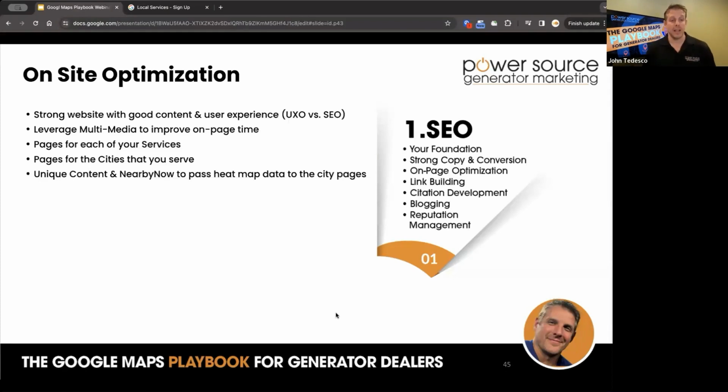Unique content, like I said, and Nearby Now, to pass that heat map data to the city pages. There's software called Nearby Now that you can install on your technicians' phones. They take a quick photograph of your 20 kW install, and then they hit submit. It creates a geo-modified pin on Google Maps to help Google understand that you're working in these other areas, and also posts back to your website with the aggregate data and metadata on the picture. I know it sounds complicated, but check out Nearby Now. It's really, really great software.